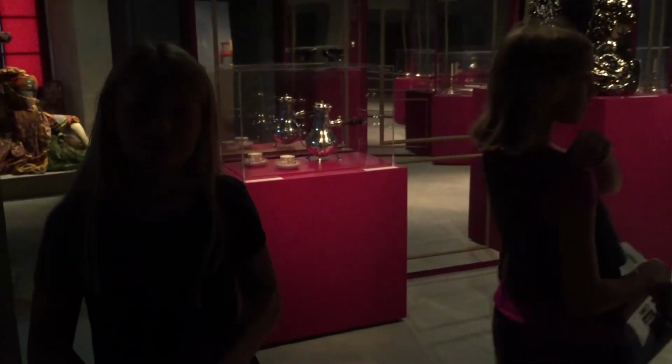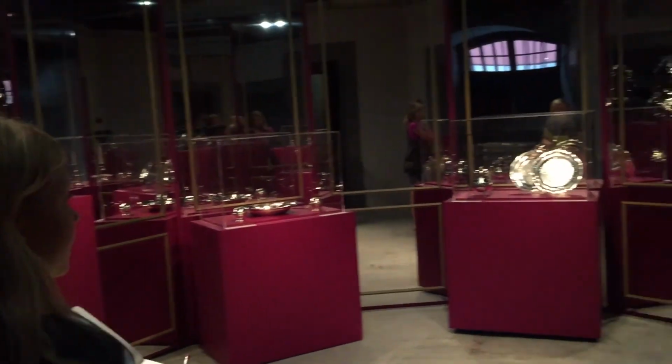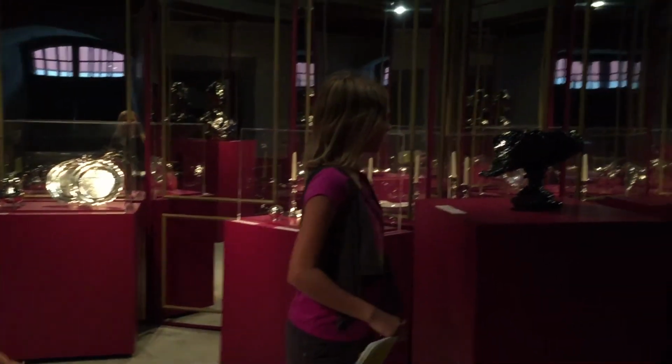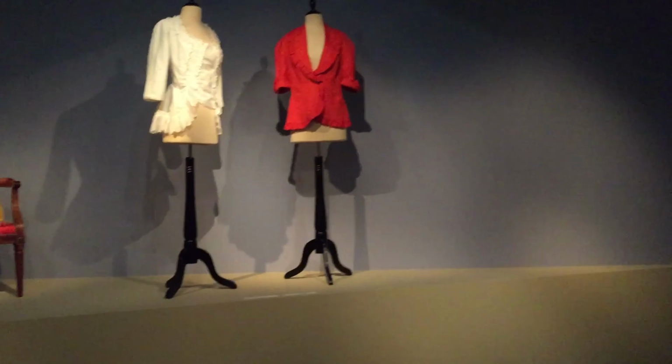I think that we have to start like a different pattern. Ooh, this is an exposition. Let's go upstairs. You want to start upstairs? Okay. Let's really fast see what's in here. Up, up, up and away. Up in the tower we go.